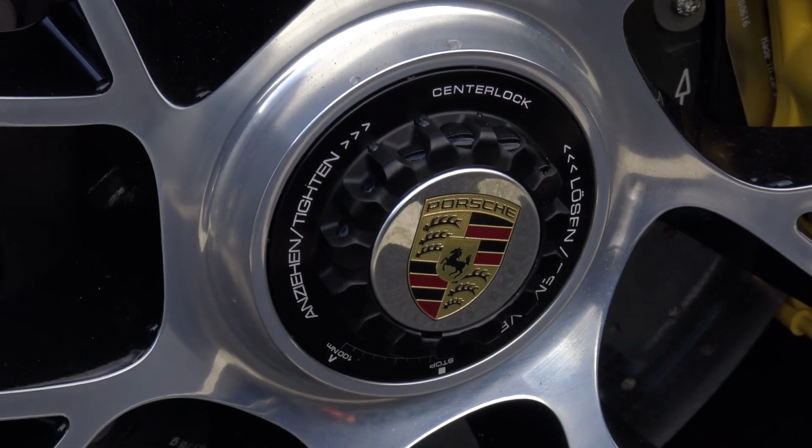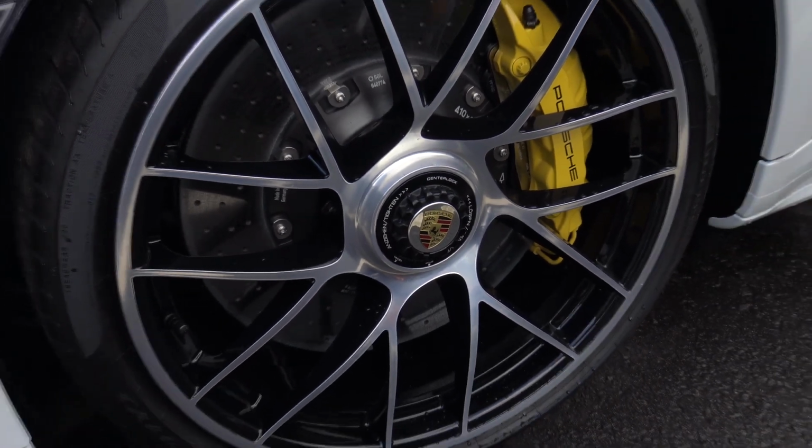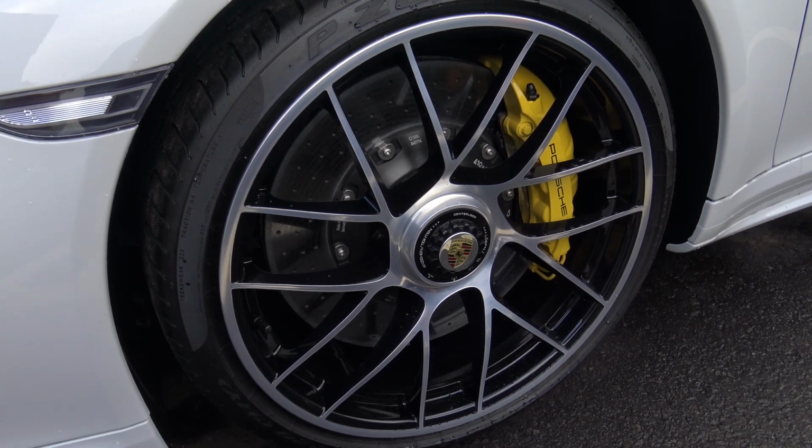God, look at the style of these rims, man. Out of all the cars here in this little spot, there's just a random Porsche Turbo S, but the rims look amazing.